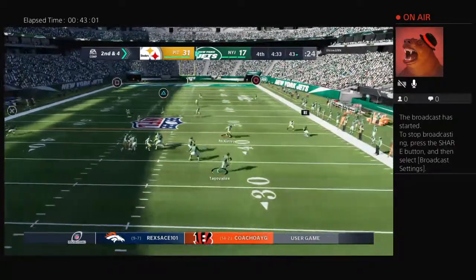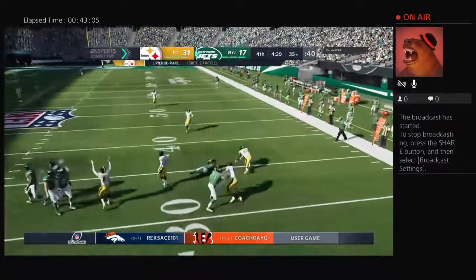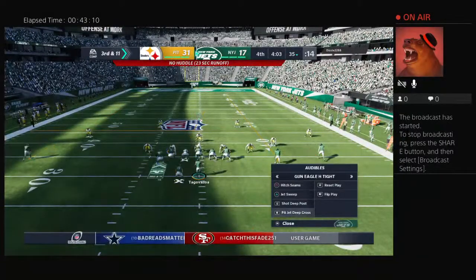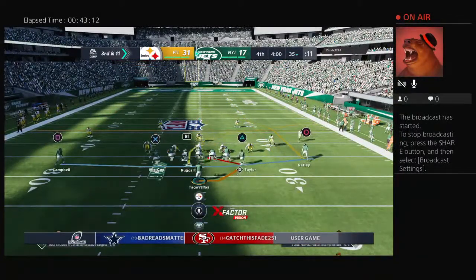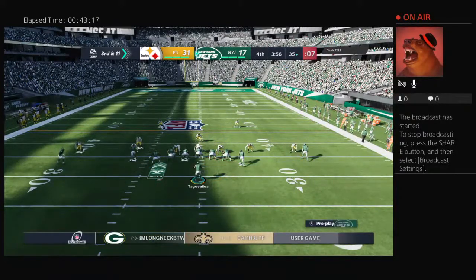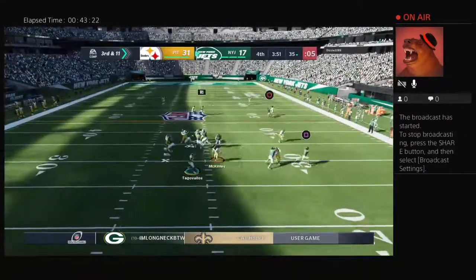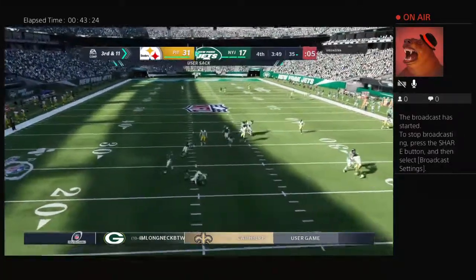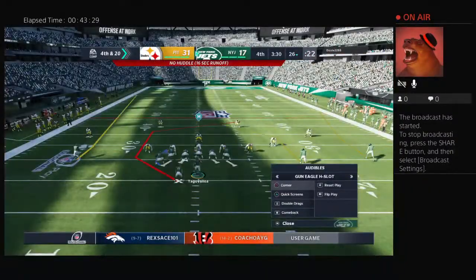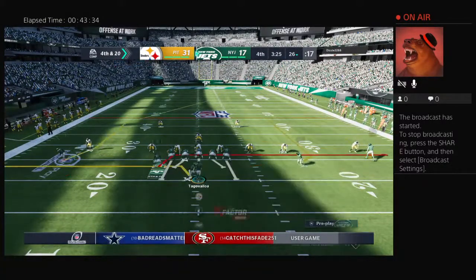Throwing now is Tagovailoa. Flush to his right. And the Steeler pressure too much here. He's going to go down. Jason Pierre-Paul breaking through to get him to the ground. It's a loss of 7. Going to the air, Tagovailoa. Under pressure again, and down he goes again. Tack McKinley, he's the one to get him this time, and back-to-back sacks brings up 4th down.